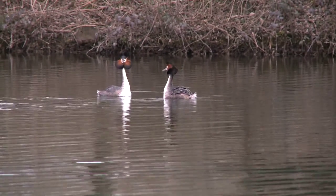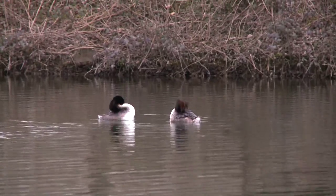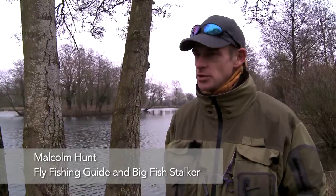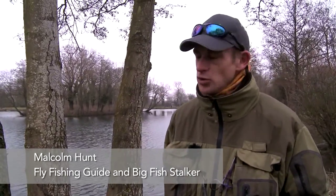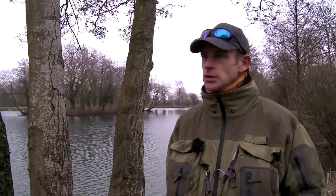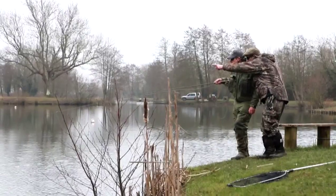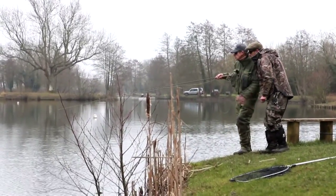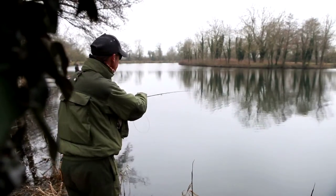Today we've come to Lechlade purely because, as far as I'm concerned, it's probably one of the best stalking waters in the UK. The water clarity, as you can see today, is just unrivaled, really. And with an average of about 10.5 pounds, you've got a good chance of catching that double-figured fish. My specific technique is to stalk the fish, so pick out an individual fish, and the majority of the time it will be over that 10-pound mark.